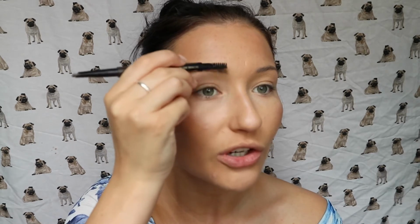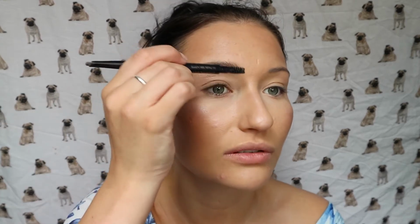And then again, brush it through. You don't want any clumps. You want these brows to look like they're naturally thick and full. Not like you just spent 20 minutes trying to make them look naturally thick and full. Don't fear, don't let them know.